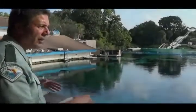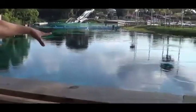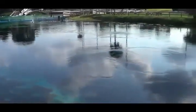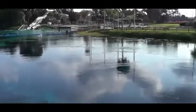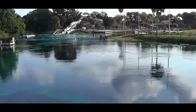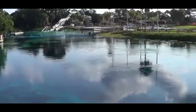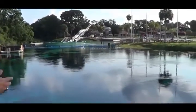So this is the mouth of the Weeki Wachee River, and this is where the mermaids perform. If you don't see the swirls on top of the water, that's because straight down, about 117 feet, is the opening to the aquifer, and it's maybe about this big around. And out of that opening comes 117 million gallons of water daily, and it feeds the Weeki Wachee River.